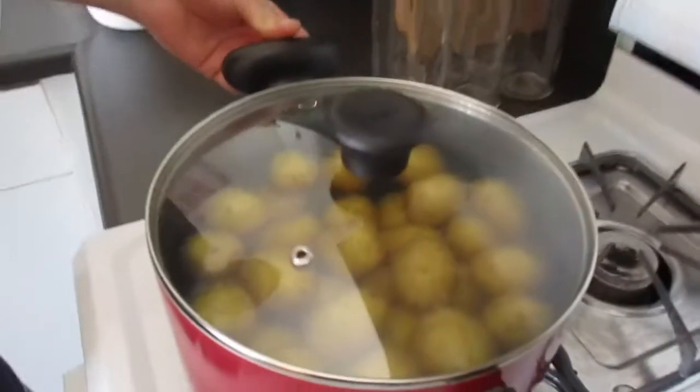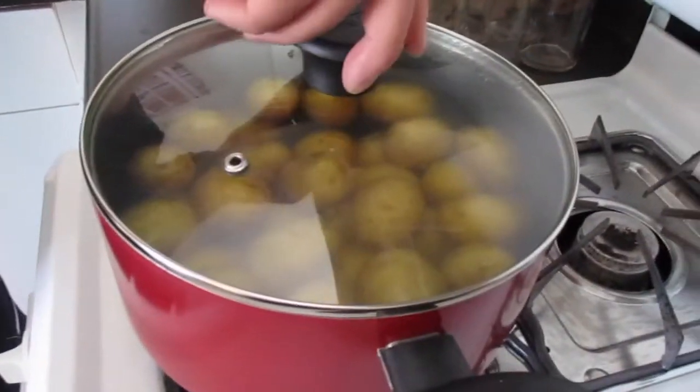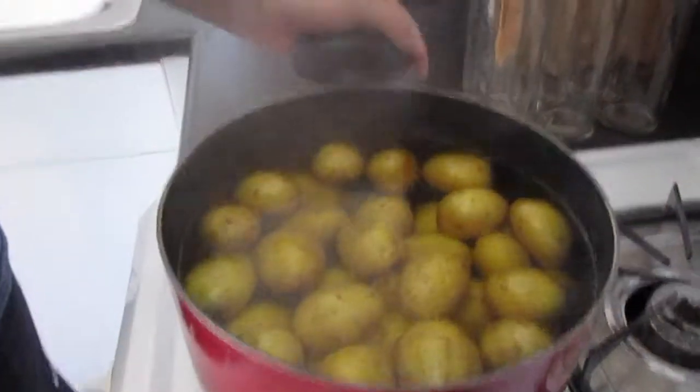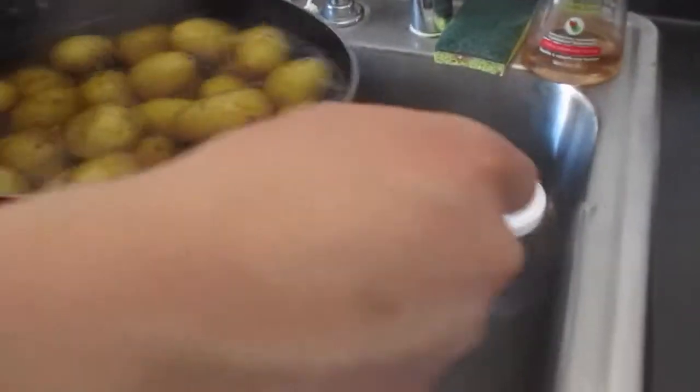All right, so step one for the potatoes is done. The potatoes have been boiled. Now we're gonna drain them. Ooh, so steamy. And they have a really good smell too. These are the yellow ones. We normally do red. So just drain them.